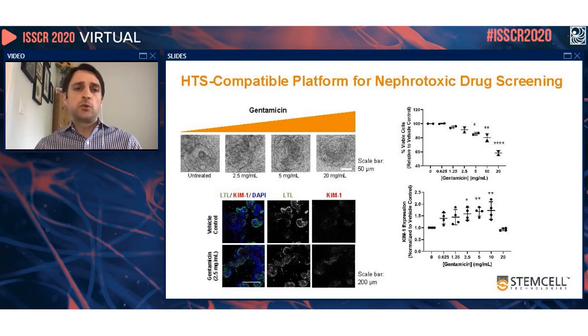Using sublethal doses of 2.5 milligrams per milliliter, we were then able to demonstrate the expression of a kidney injury molecule marker KIM1 by either immunofluorescence, seen on the bottom left, as well as by a KIM1 expression ELISA, here seen on the right-hand side.